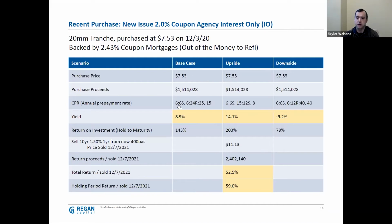Our base case here is these loans paying, this is hieroglyphics to most what this says here, but the borrower is paying 6% annualized prepayments for the first 6 months. That goes up to 25 over a 2-year time frame, and it levels out at 15. And that's a 9% yield.